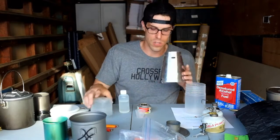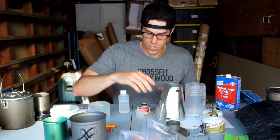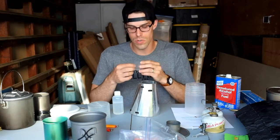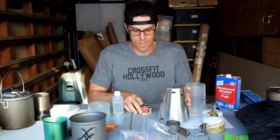This one comes with the caddy, so it makes it a little bit heavier, but that's neither here nor there. So you put the alcohol inside, you light it, and you test it at home and you can see how much alcohol you need to boil whatever pot of water you happen to want to boil or cook with. The downside to solid fuels, they don't simmer. They have one setting, and that's on. If it's burning, it's burning. If it's not burning, it's not burning.